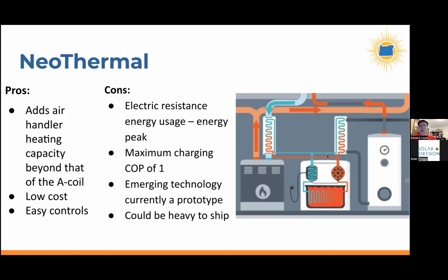Same thing, how it helps with domestic hot water. There's a glycol to water heat exchanger, and when it circulates the 150 or 180 degree glycol from the thermal energy storage battery to domestic hot water, that is a high enough temperature that it can help with heating the domestic hot water. So that's the Neothermal. This Neothermal, again, uses a phase change material that it has to ship with. So it could be quite heavy and difficult to get into the home.